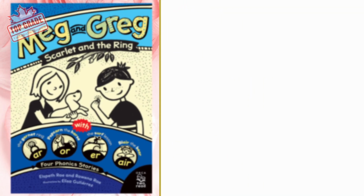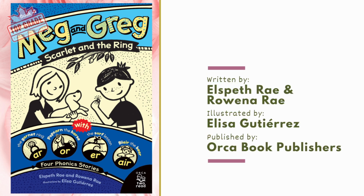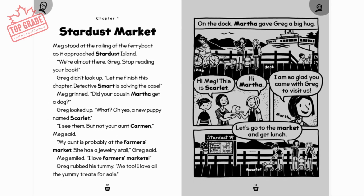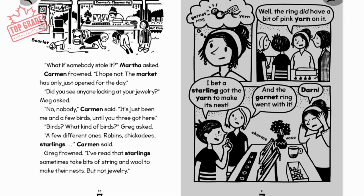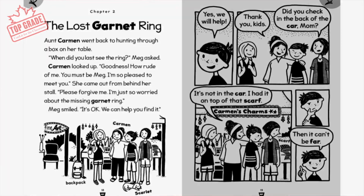Meg and Greg, Scarlet and the Ring from Orca Book Publishers is written by Elspeth and Rowena Ray and illustrated by Elisa Gutierrez. This is a decodable book specially designed to help children with dyslexia or other language-based learning difficulties to find reading success. It is meant to be a shared reading experience between a child who is learning to read and a more experienced reader. It combines stories, comics, and exercises that focus on phonics and fostering literacy.